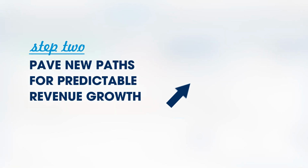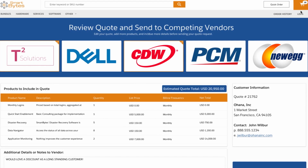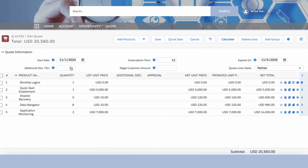Next, grow your business by opening up new revenue streams and routes to market. When you understand what customers really want, you can go to market quickly with new offerings that match. But that's only possible when all your sales processes are connected.